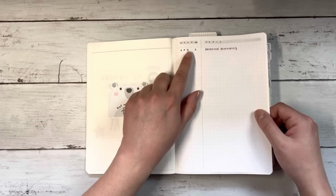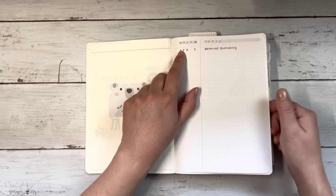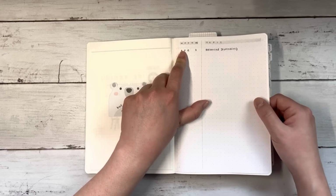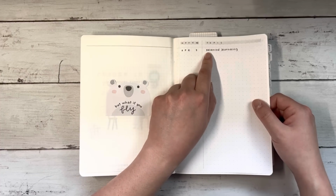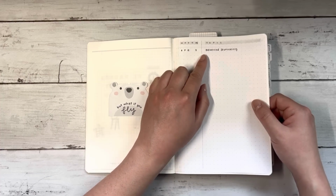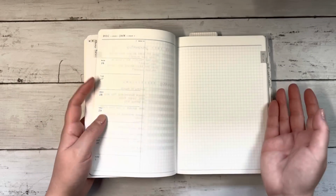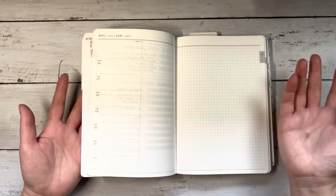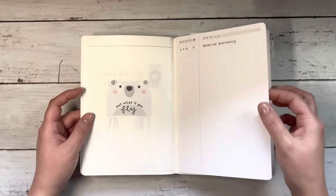So I have the week of, I'm doing it by the date and not the week number, because I'll look at week 26 and I'll have no idea when that is. So I know that in the week of April 3rd, I did a little collection or spread on balanced journaling. And that's fine. I don't mind doing a little bit of flipping through, but I didn't want to have to try and parse the entire notebook to find what could be half a page of notes. So I think this will work great.